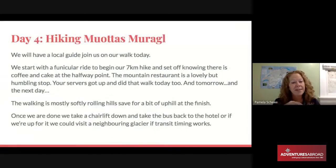Because tomorrow we get our steps in as we go hiking in Montes Morale. The Swiss are brilliant. I was terrified the first time I was given the Swiss hiking tour because I was not in the greatest of fitness. However, they're great. We start with a funicular ride all the way up, and then you walk along the top. In the spring, this is where the flowers really come in on this walk specifically.